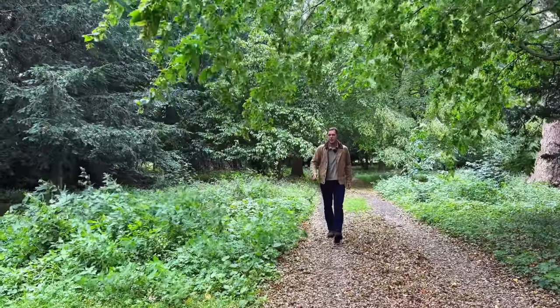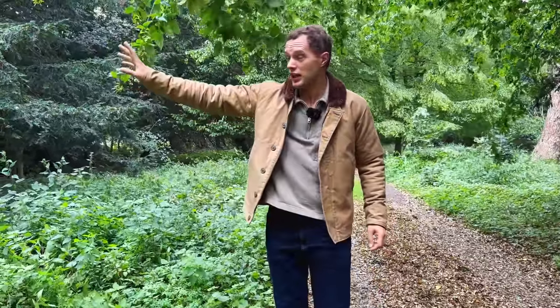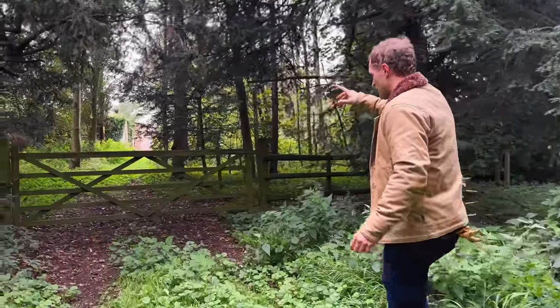Oh, it's a magical place. We've just seen a couple of pheasants running in front of us, and there was a deer standing right here, just looking at us for about 10 seconds.